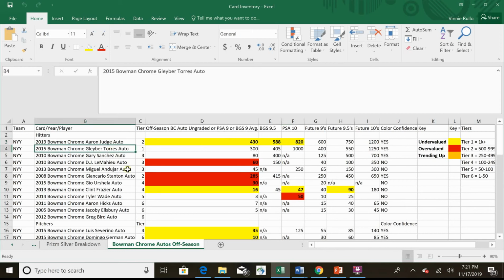On to the next guy is Gleyber Torres, which is the Bowman Chrome 2015 auto, which right now is pretty expensive. They sell around 300 ungraded. BGS 9.5 is a little over 400, and PSA 10 is about 1,000. So I mean, Torres does have some room to go up still. And he probably is going to be the shortstop for the Yankees. My prediction, I don't think Didi is going to be back, just because the Yankees are going to probably use that money on another starting pitcher. So I don't think they're going to sign Didi, and LeMahieu most likely will shift to second base. So I think Torres right now is going to go up to around 400. His 9.5 probably hits around 550, and PSA 10 is probably closer to 1250.